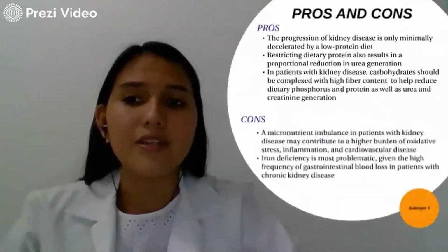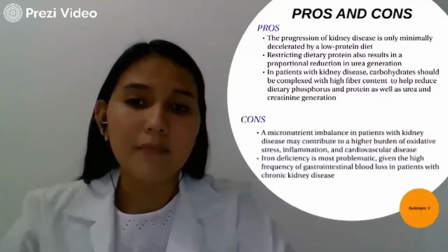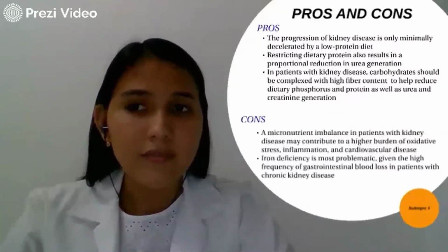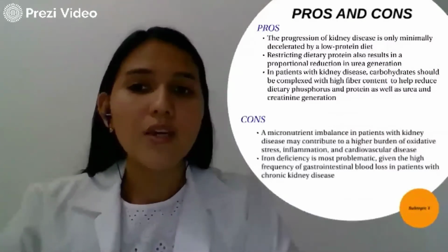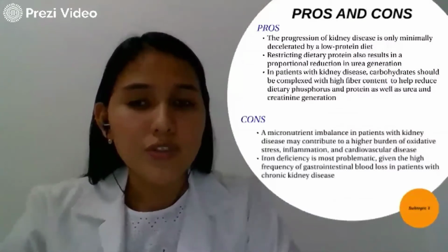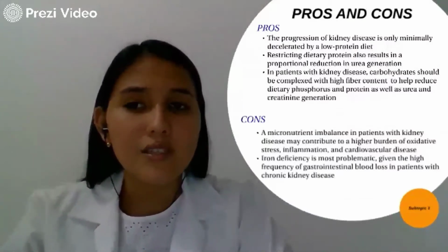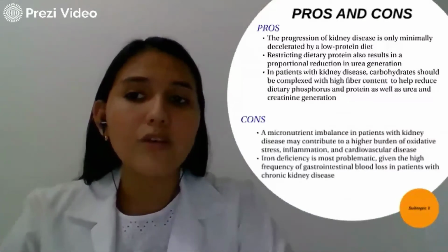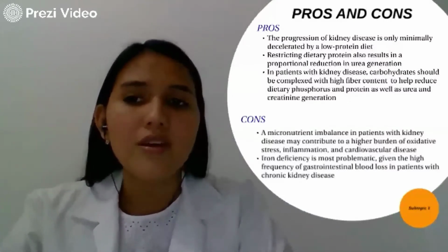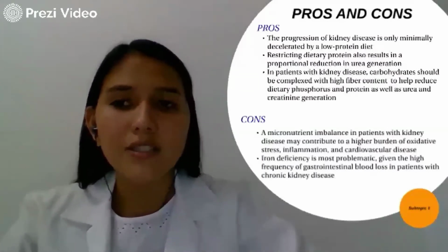Pros and cons. Pros. The progression of kidney disease is only minimally slowed by the low-protein diet. Restricting dietary protein also results in a proportional reduction in urea generation. In patients with kidney disease, carbohydrates should be complex with high fiber content to help reduce dietary phosphorus and protein as well as urea and creatinine generation.